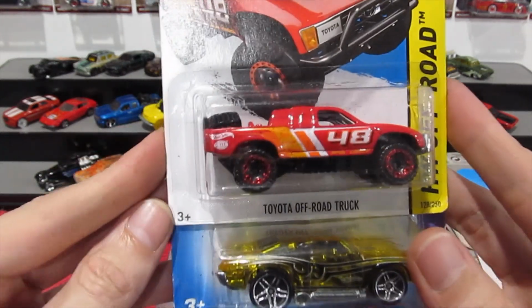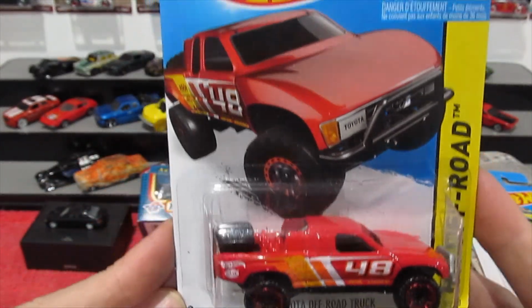And then we get into the other cars, the mainline cars. So first up, we've got the Toyota off-road truck.